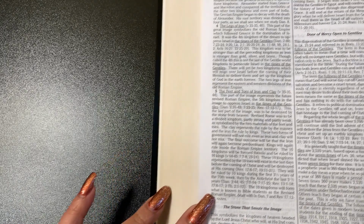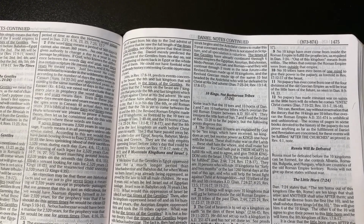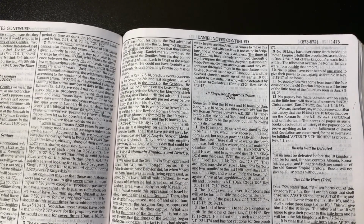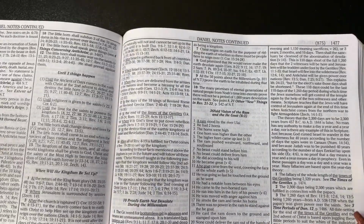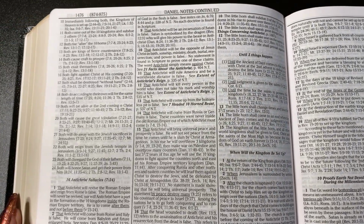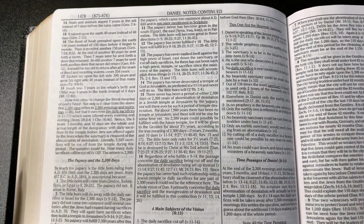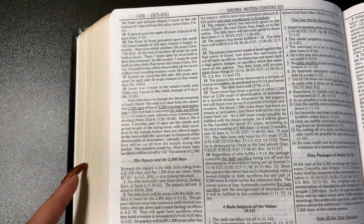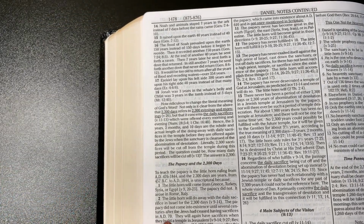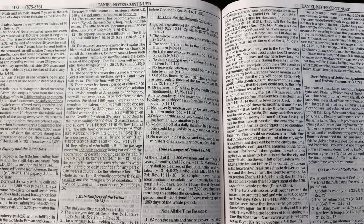Man, look at all this stuff. This is just Daniel. Notes, y'all. Notes, notes, and notes. More notes. It's just a lot. And look at this. It's still notes. This is notes just on Daniel, y'all.